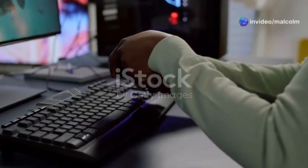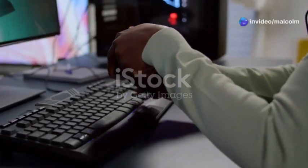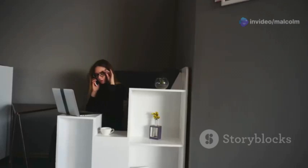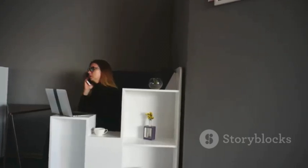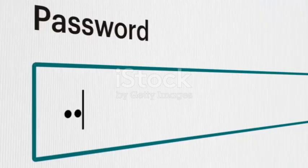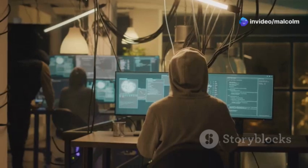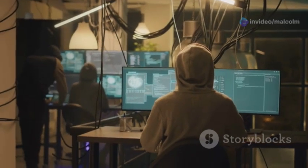So there you have it, the basics of cybersecurity to help you navigate the digital world with a little more confidence. Remember, it's not about being paranoid, it's about being prepared. Just like you wouldn't leave your front door unlocked at night, don't leave your digital life vulnerable to attack. Keep those passwords strong, stay informed about the latest threats, and remember, a little bit of vigilance goes a long way.